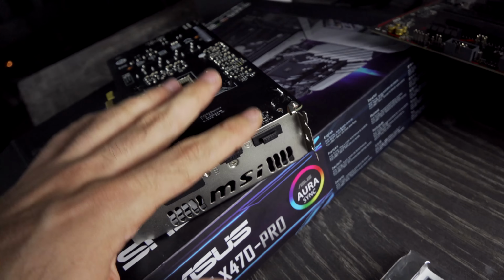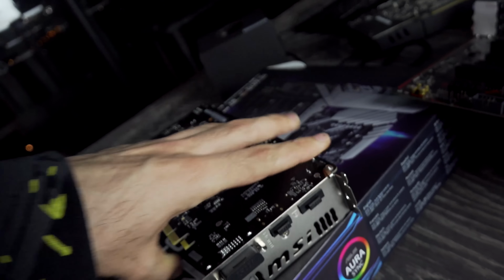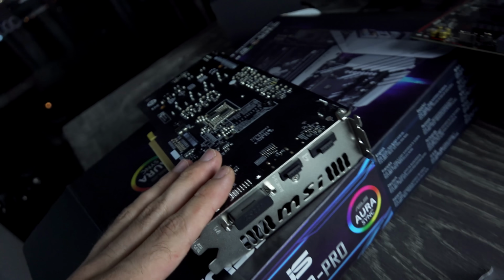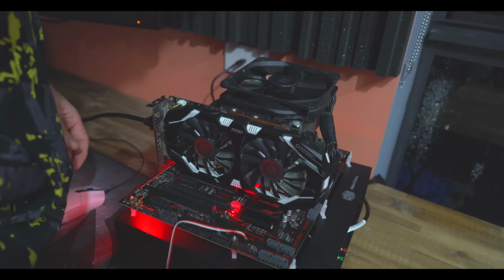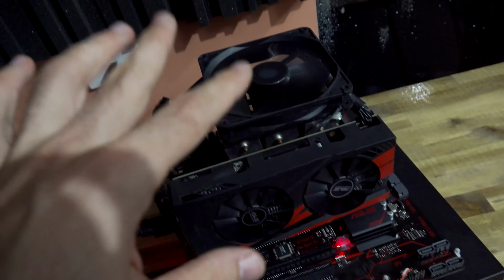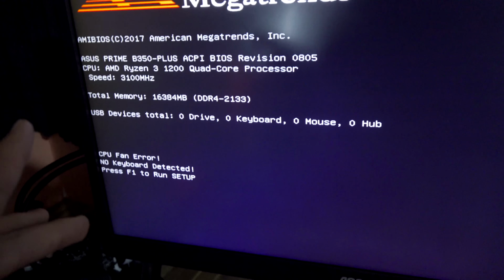And here's the easiest way to tell if a card has been used for cryptocurrency. It was dirty beforehand and the connectors for the inputs and outputs still have the covers on them. And we are 3 for 3 with these parts right here. So everything works, it checks out.